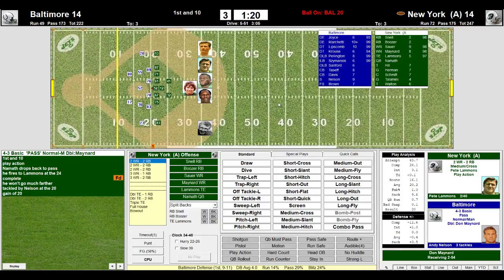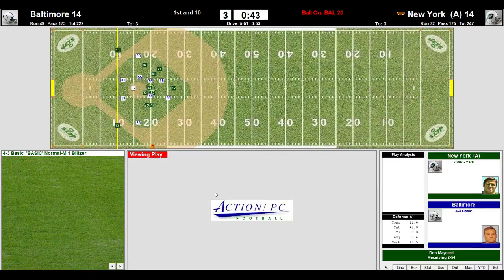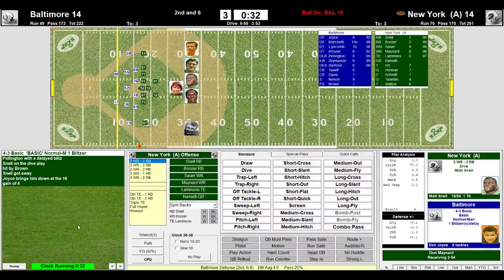Jets and Joe Namath clicking on all cylinders on this drive. It's 5 plays, 51 yards, and it's chewed up 3 minutes and 5 seconds of the clock. 1:20 to go. A Jim Turner field goal from here is 58% chance of success. Jets looking for the go-ahead score on this drive. 14-14. Matt Snell, dive. Out of the split backfield, Snell runs for 4 hard yards. Brought down by Don Joyce of the Colts. That's Joyce's 5th tackle. Colts were in a 4-3 basic with 1 blitzer delayed. And that will be the end of the 3rd quarter.